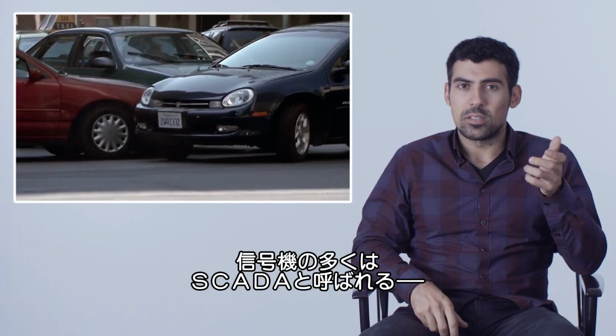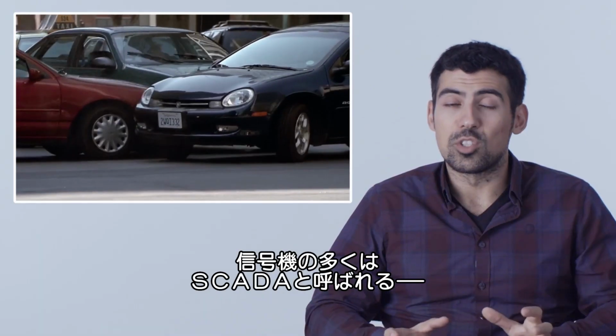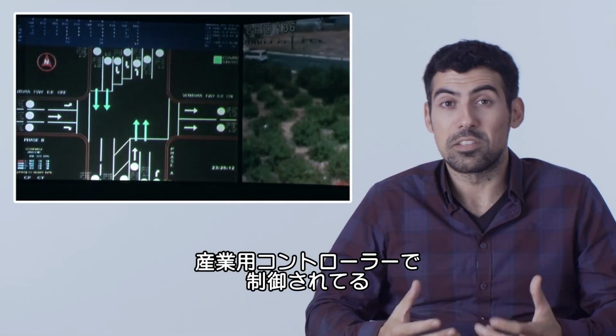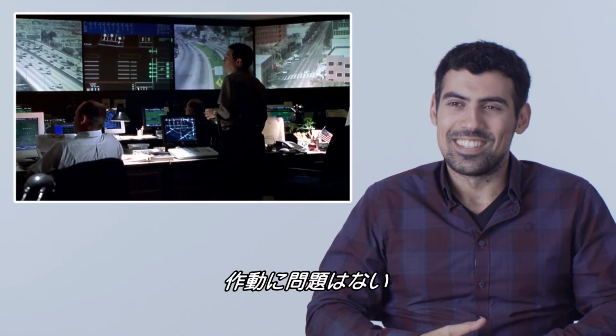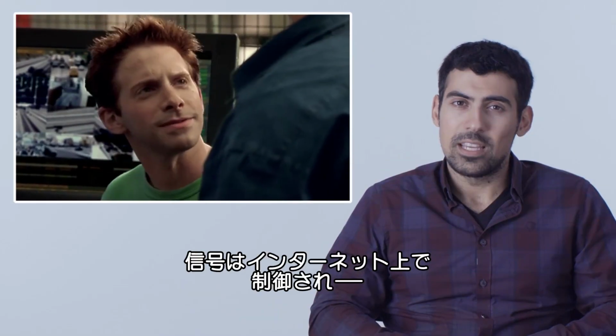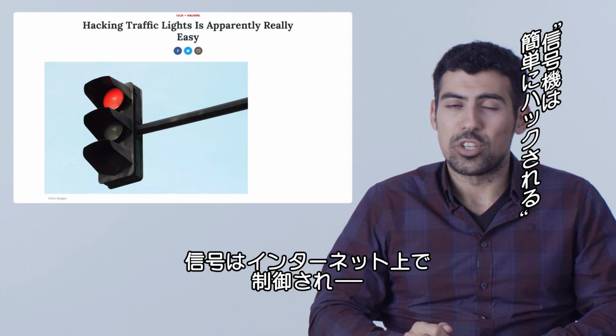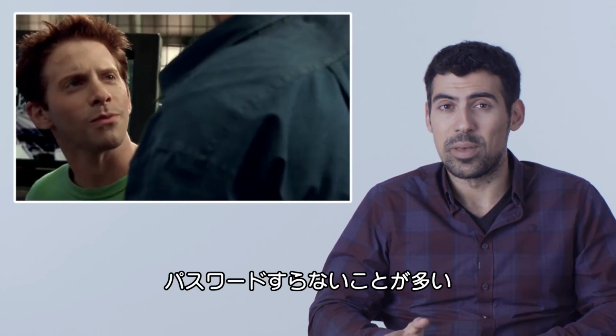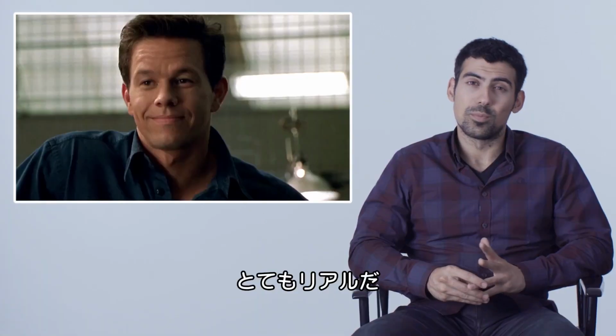Many of these traffic light systems are actually controlled through systems called SCADA systems, which are industrial controllers that allow things like traffic lights. In Los Angeles, a number of streetlights were actually hacked several years ago. And many of these traffic lights are actually controlled over the internet and often don't even have a password to connect to them. So, totally realistic.